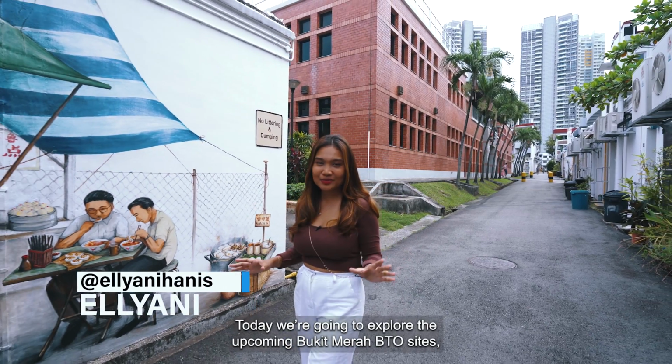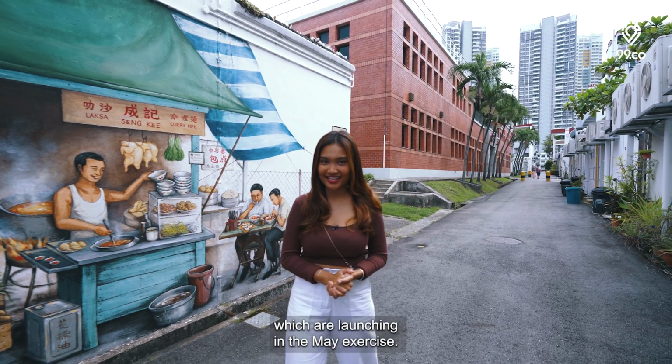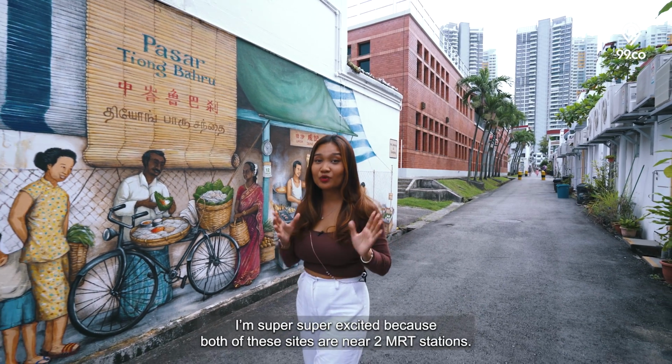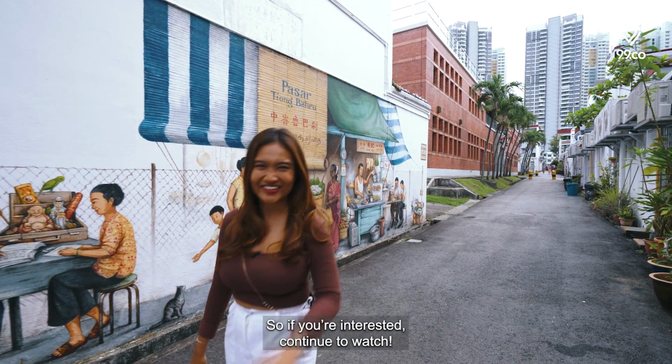Everyone, today we're going to explore the upcoming Bukit Merah BTO sites that is launching in the May exercise. HDB is releasing not one, but 2 plots for this area. I'm super excited because both of these sites are near 2 MRT stations. So if you're interested, continue to watch.